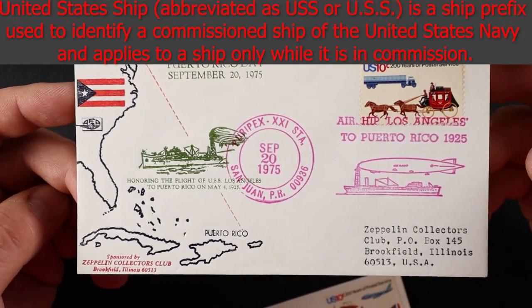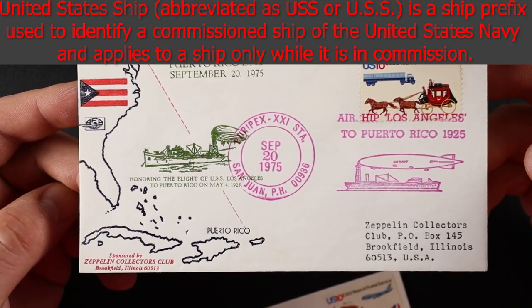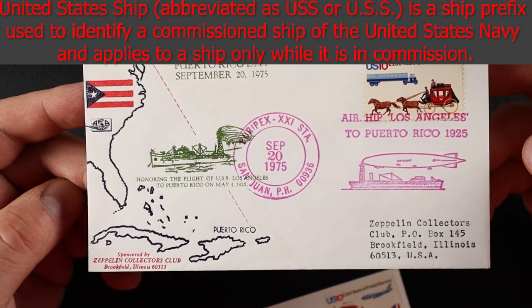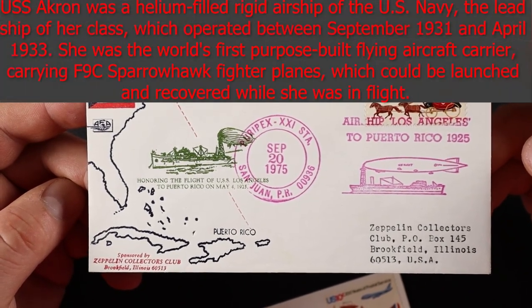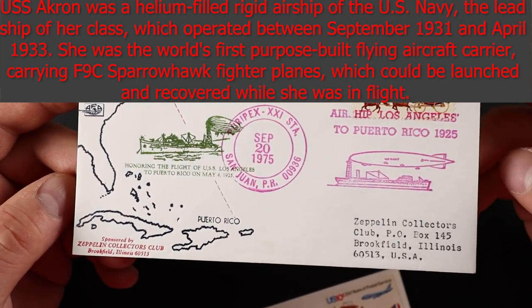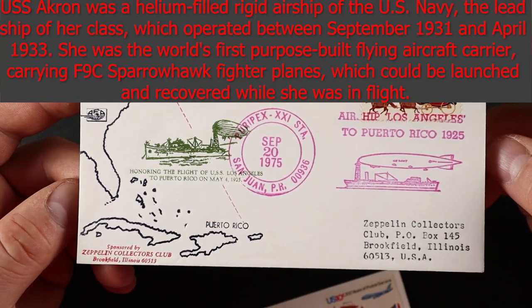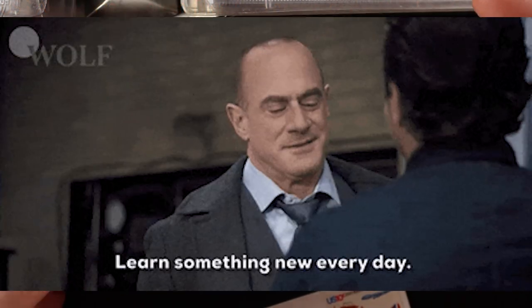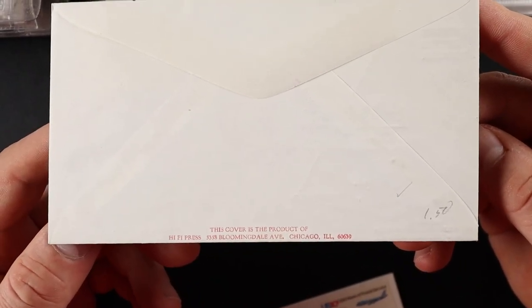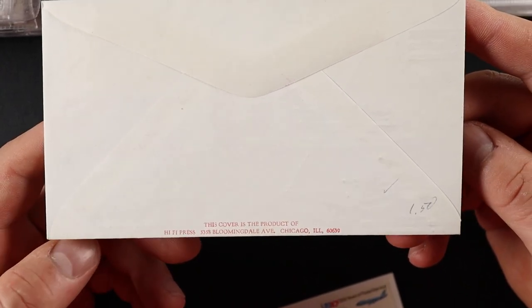That's weird. So it's got a Zeppelin above a ship. I was wondering, it says the flight of the USS Los Angeles. Well, I've never heard of a seafaring ship that can fly. But I guess it appears it was accompanied by a Zeppelin? That's weird. Okay. Cool. On the back, this cover is the product of Hi-Fi Press, Bloomingdale Ave in Chicago, Illinois, huh?